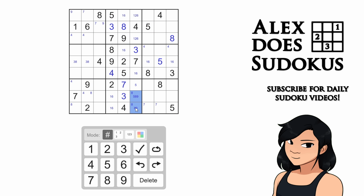So let's get rid of the corner pencil markings. So based on that, we know that that has to be a 5. And if that's the 5, then I've got another pair of 5s locked in there horizontally. But I think that's the end of the line.